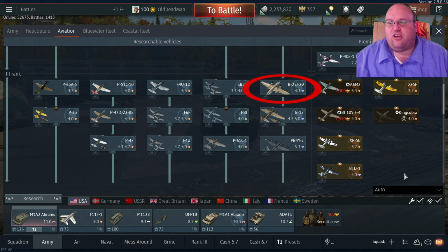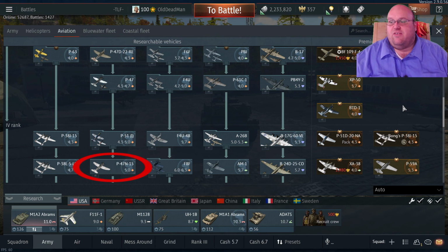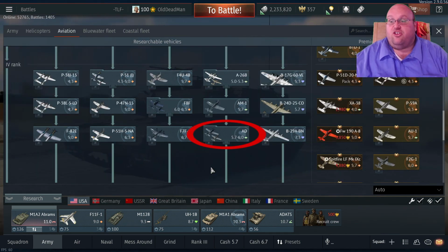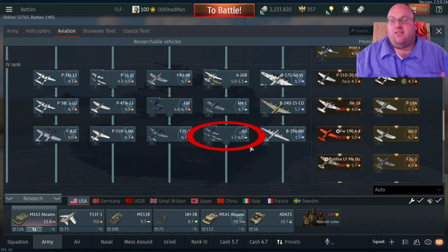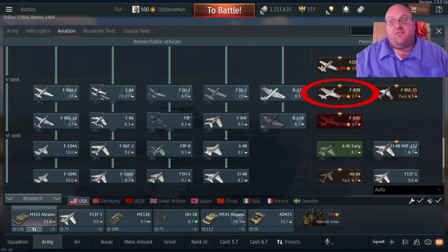The B-25J20, the P-47D22RE, the F-6F5N, the P-47D25 are all going from 4.3 to 4.0, so we might actually have a lineup at 4.0 now. The P-47N15 and the F-4U4 are going from 5.0 to 4.7. The AD-2 and the AM-1 are both going from 5.7 to 5.3. The AD-4 and the F-8F1 are going from 6.0 to 5.7. The F-89D and the F-89B are both going from 7.7 to 7.3.